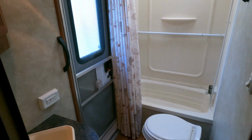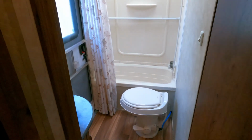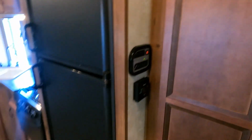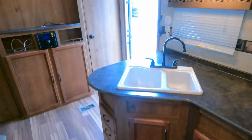Actually, obviously you're going to have kids with a floor plan like this. Kids are running around outside, they can just duck in here, use the bathroom, and run right back out without tracking up the camper. Well, kids should be playing outside. Not everybody's kids do that, but it kind of defeats the purpose of camping. But hey, y'all, do what you want to when you go camping.